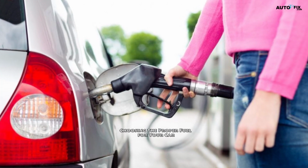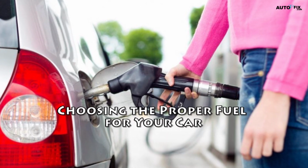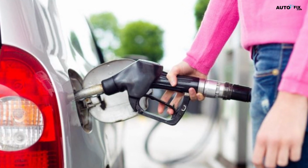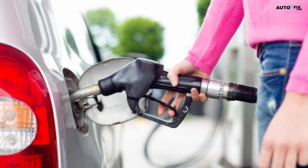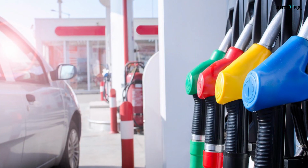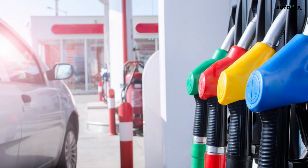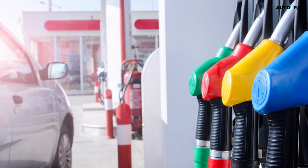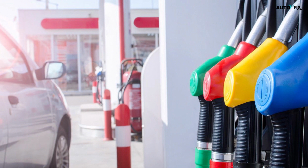Choosing the proper fuel for your car. In today's world of advanced automotive technology and increasing environmental concerns, choosing the right type of fuel for your car has become more crucial than ever. The fuel you put into your vehicle can significantly impact its performance, efficiency, and overall health.